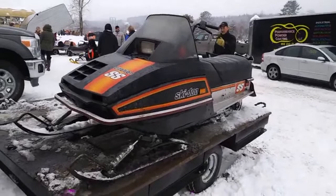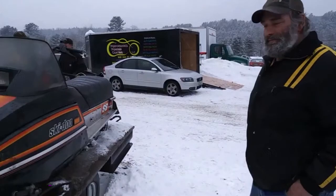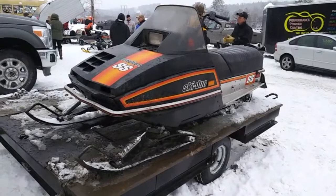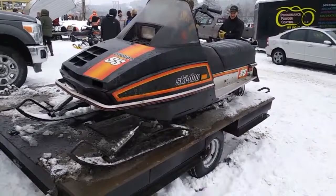How long have you had this? Three years. Nice. Have you restored it at all, or is that original? Original, except the jack shaft and chain case. The chain case was broken out of it when we got it. I had to take the motor off, change the chain case and jack shaft. Cleaned it all up. Got hours in it, yeah.